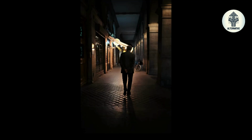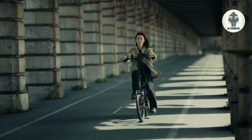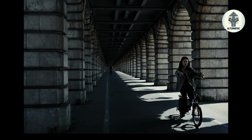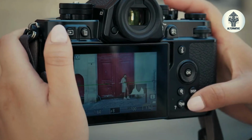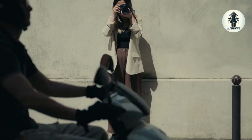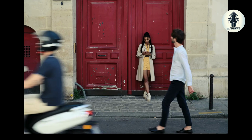The viewfinder experience has also been significantly enhanced. The new 2.36 million OLED electronic viewfinder features an improved refresh rate and brightness, making it more responsive and natural feeling than ever before. This is particularly noticeable when tracking fast-moving subjects or shooting in bright outdoor conditions, where the original ZFC's viewfinder might have struggled.